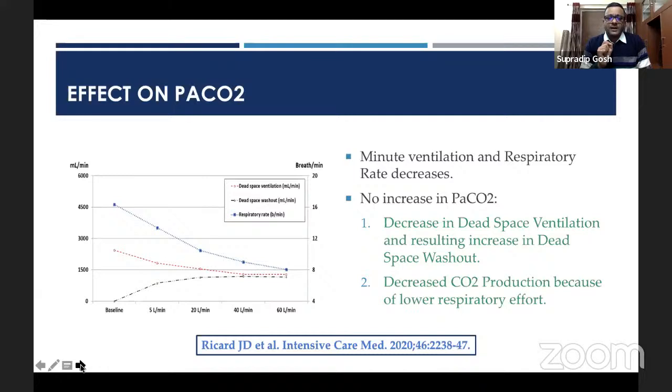You can see the graph on the left-hand side, the brown-red graph, showing the dead space ventilation. As we increase the flow, the dead space ventilation decreases and patients' dead space washout increases. This is probably the reason why there is no major change in the patient's PCO2. But as you see from these graphics, beyond 35 or 40 liters per minute, this dead space washout doesn't increase further. So the maximum decrease in the PCO2, or maximum stability of the PCO2, can be maintained with a flow of around 35 to 40 liters per minute.